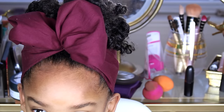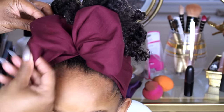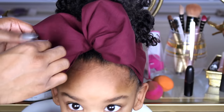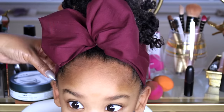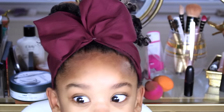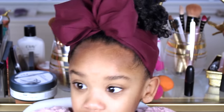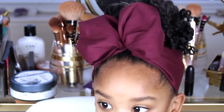But there's our bow. There's a bug. You can move it around to make it look right. Right there. Bug, stay right there. Don't come over here. Don't let that bug. Where is the bug?